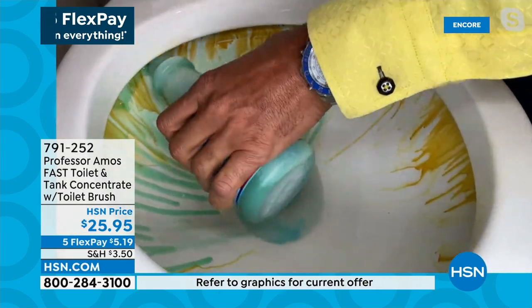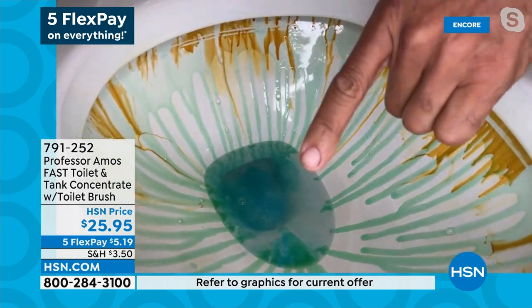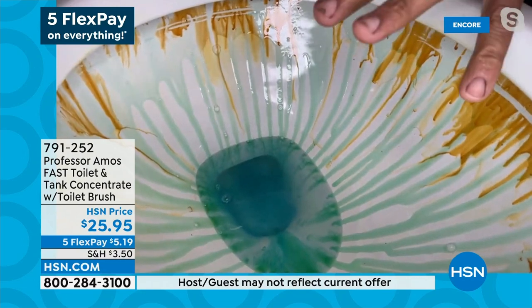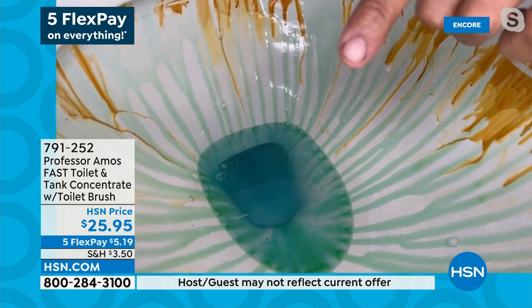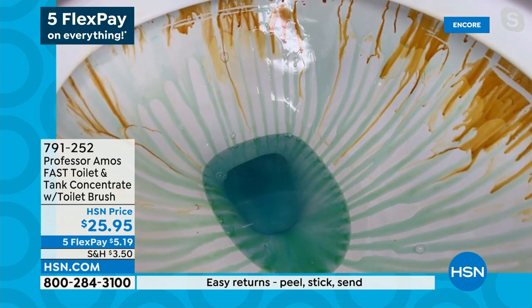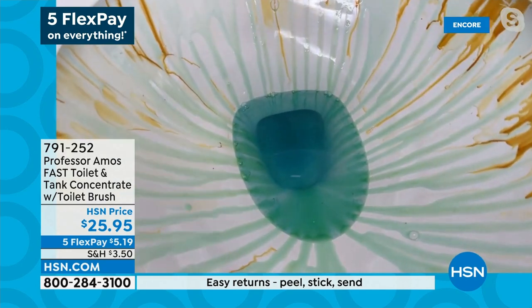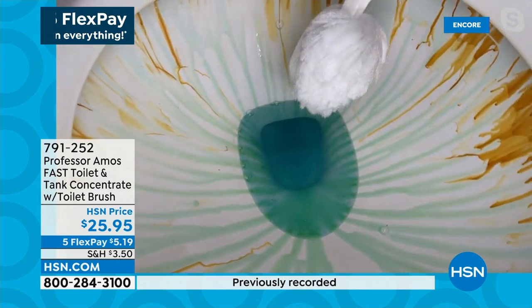Now, what I want you to do is spray that right under the rim there. And what you're going to love, let me point this out. It's a grip, grab, and hold technology. It's so thick, it stays where you put it, and it starts to emulsify. Now, when this proprietary formula comes in contact with the water, it goes from green to blue. That's how you know you have an active toilet cleaner.